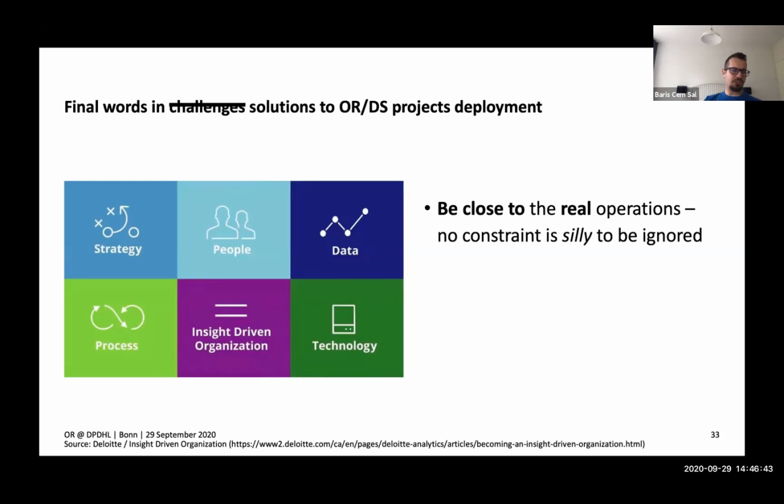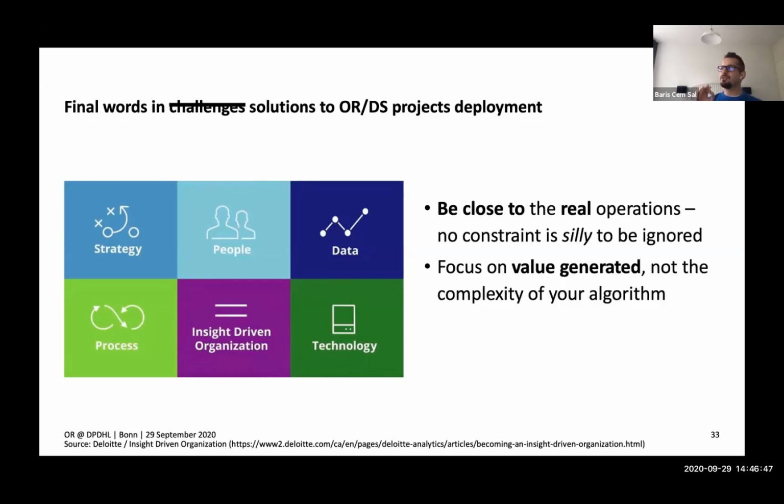One of the things that I tried to do within our team from day one was to focus on the value we generate, not the complexity of your algorithm, not what methods you use. You always ask, what is the value I'm generating? Am I saving time? Am I saving emissions? Am I saving costs? Or am I just making someone's life easier? That helps you focus on the right things. And the right things are not always the fanciest algorithms.